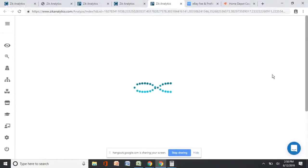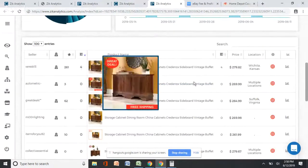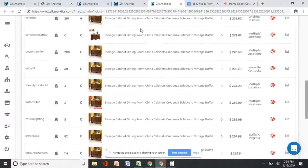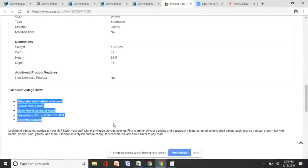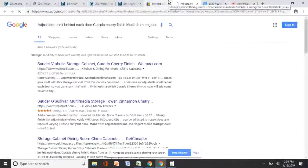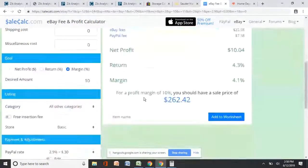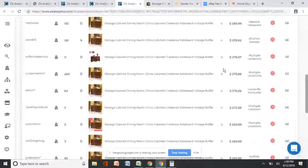Check that. Click Zik selection, and then we'll go ahead and sold, filter by price. Let's do this again. Did I see how much it is? I should have saved how much it was. Sorry, guys. All right, let's see. Search. That is it. 204. Item cost is 204, and you want something that's 262, sweet spot, right? 262.